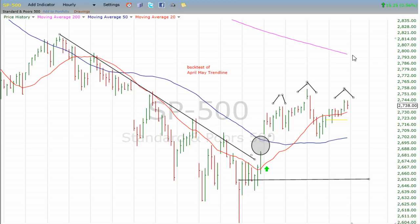So the bottom line is a decline below 2707 to 2700 could see accelerated momentum, but as long as 2665 to 2650, right in here, as long as that level holds, the idea of a year-end rally could play out. It's interesting, on that decennial cycle we actually got a 20% rally.